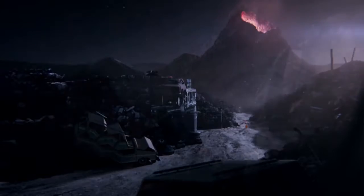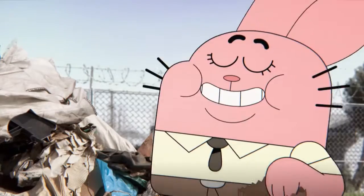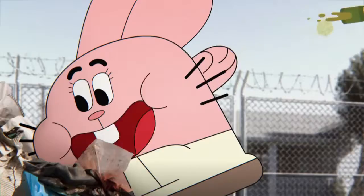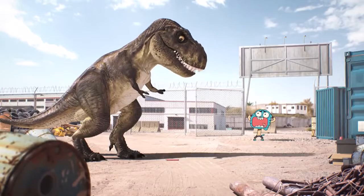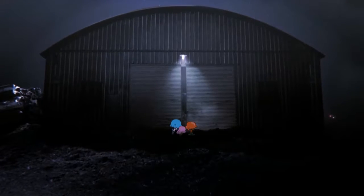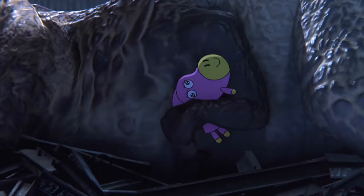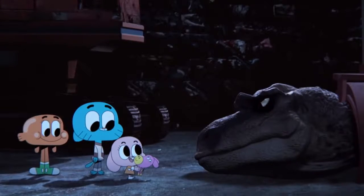The junkyard is the dump for Elmore where everyone's unwanted things eventually end up. But Richard sees it as the greatest department store in the world, especially for free clothes. The only known creatures living in this tip are Tina Rex and her dad, Mr. Rex. Not many people often go into the junkyard, but the Watterson kids did in their search for Daisy the donkey. Tina was keeping Daisy for herself, but Anais was kind enough to let her keep it.